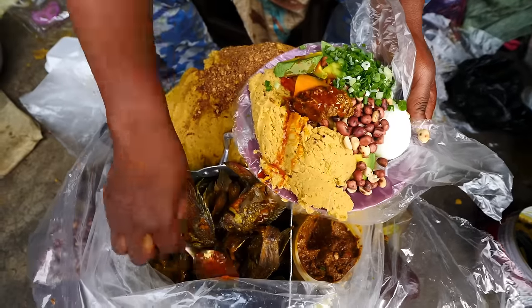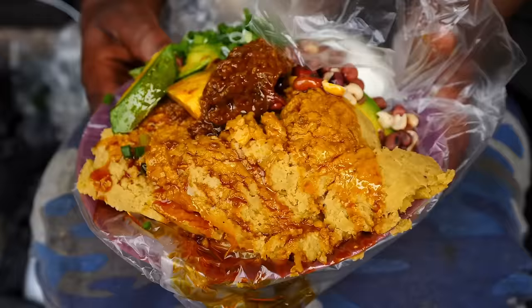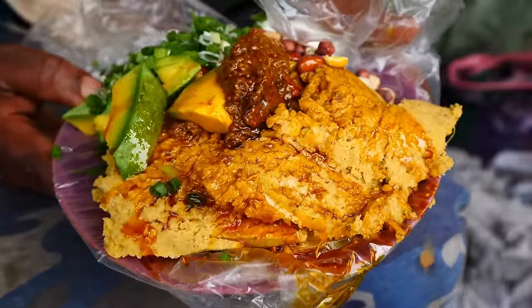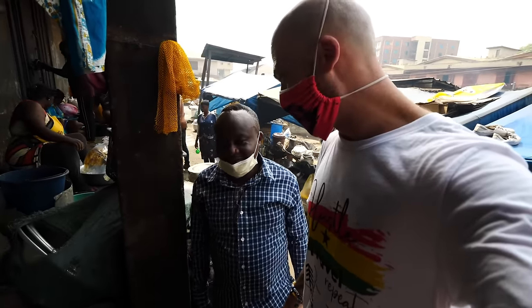Total cost is 5 cedis per person, right? And together it's two 10 cedis dishes, 10 cedis, so that's $2. Yes. $2, and we both have breakfast. We also need some drink though. Maybe later. Make me a gin.